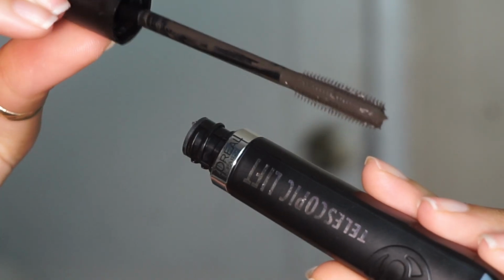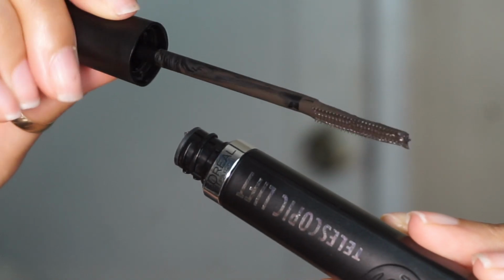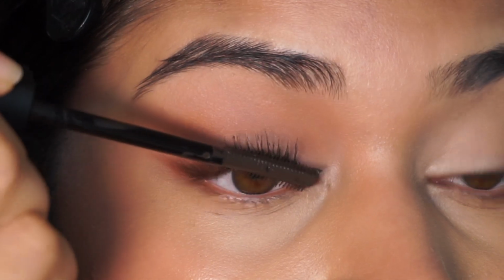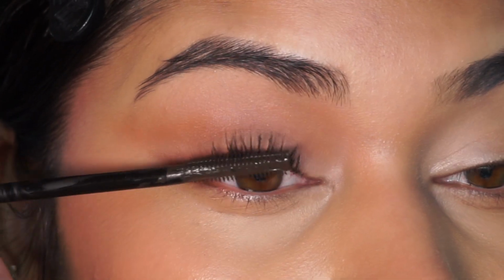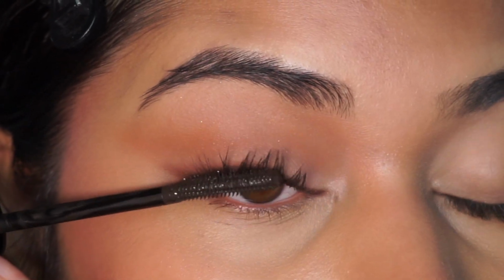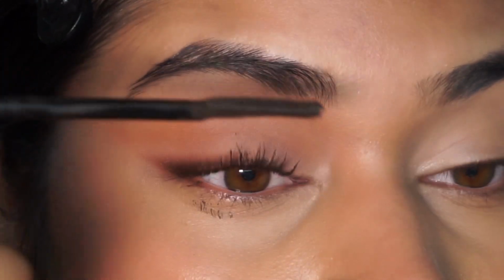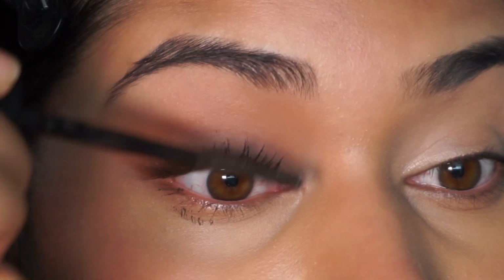I went in with the L'Oreal Telescopic Lift mascara in the shade Darkest Brown. So this is a really dark brown mascara, and this is one of my favorite mascaras. I feel like it really uplifts my lashes and flares them out really nicely. My favorite thing about a good mascara is the sturdiness of the wand, and it really gets into the root of my lashes well.